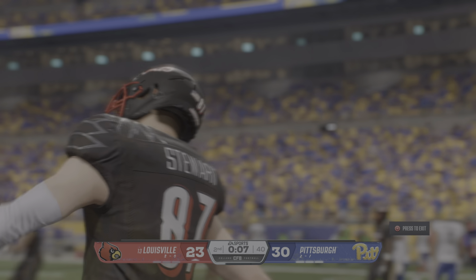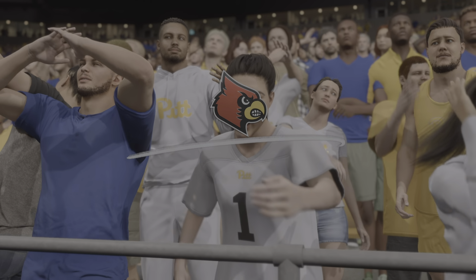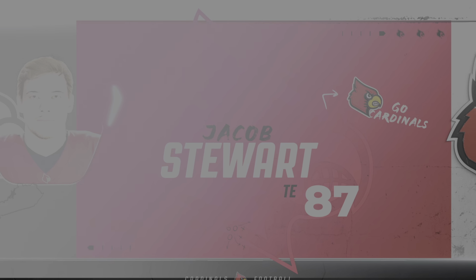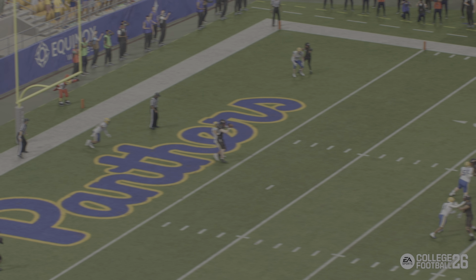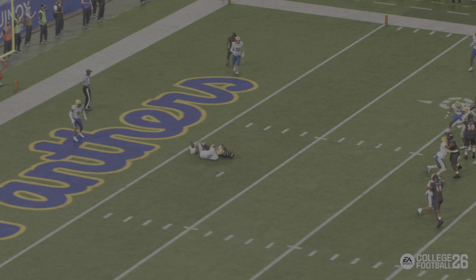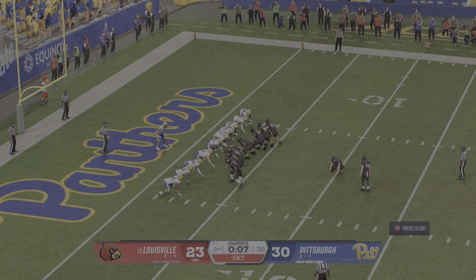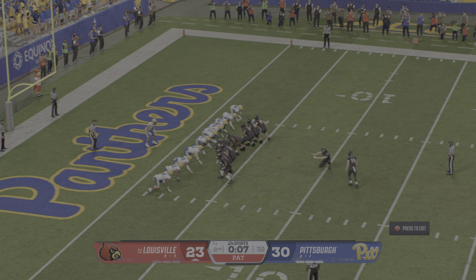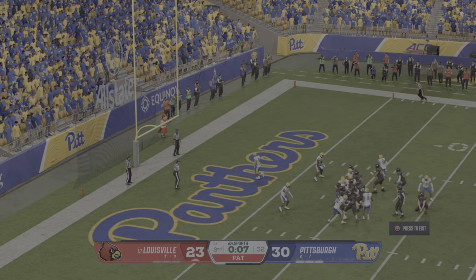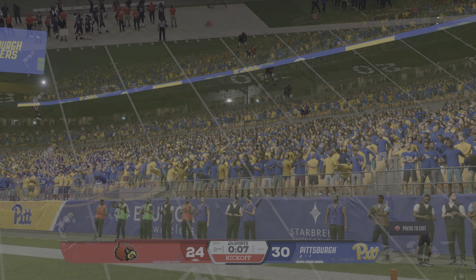Man, that was beautiful clock management. Great job by this offense, sustaining the drive, not getting too much in a panic, and finishing the drive with a touchdown with not a lot of time on the clock. He'll try to tack on one more. And with the extra point, every little bit counts as they get closer.